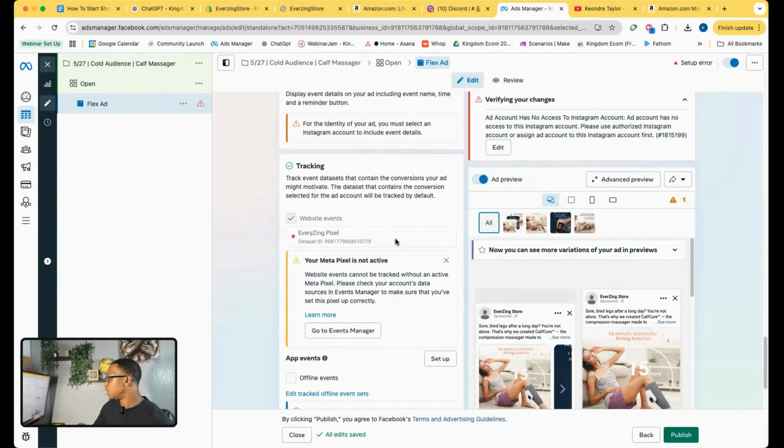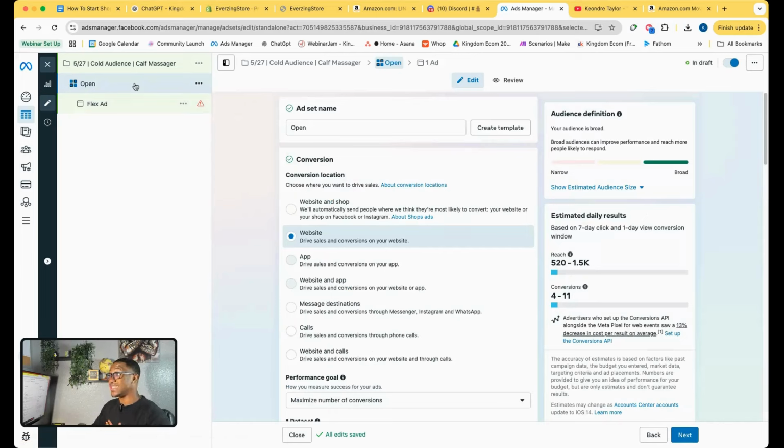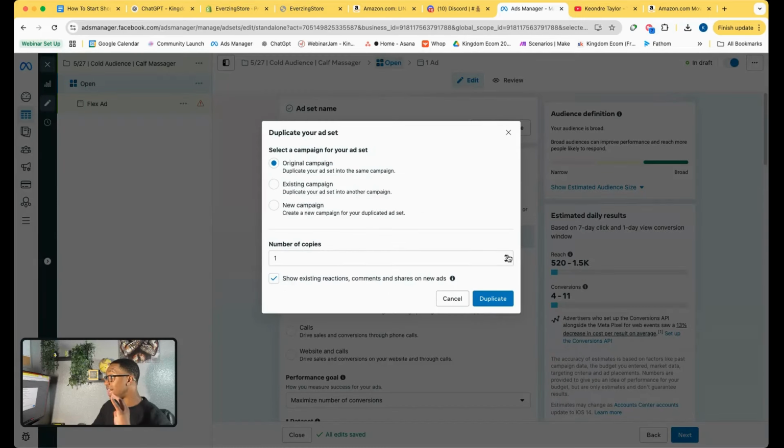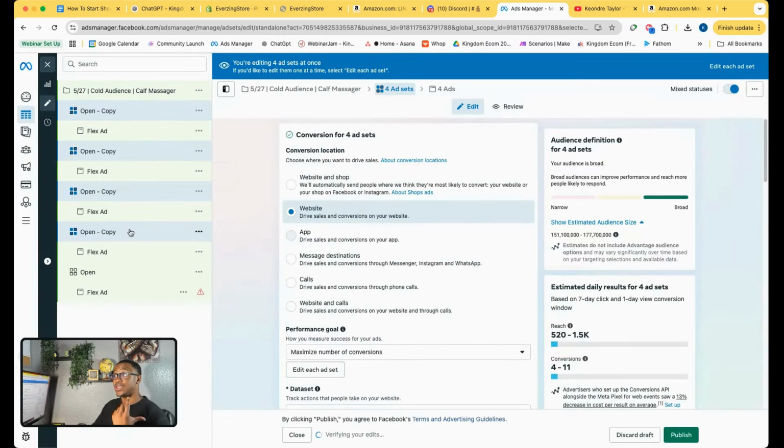This is how it looks on this left-hand side. This looks pretty good. Now what I would do, and this is important because we want to test out multiple audiences, is duplicate this ad set 4 times so we can test out 4 different audiences. This gives us the ability to test things like this, because whenever we're running ads, we have the ability to get in front of audiences.